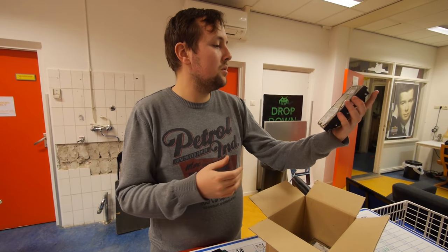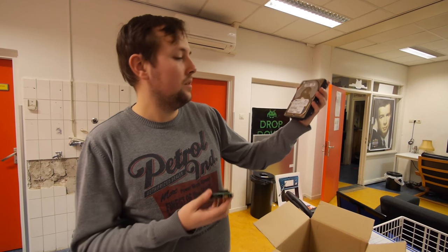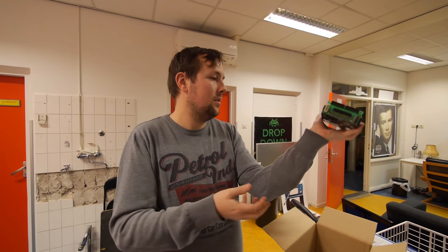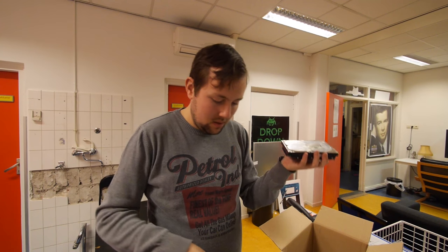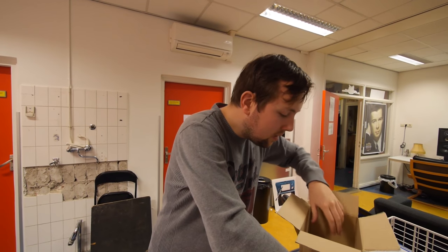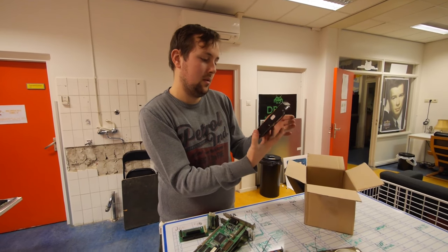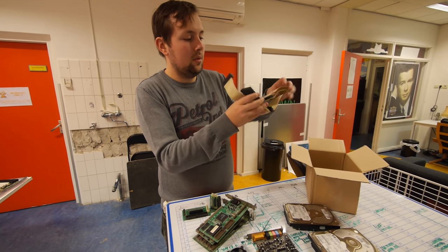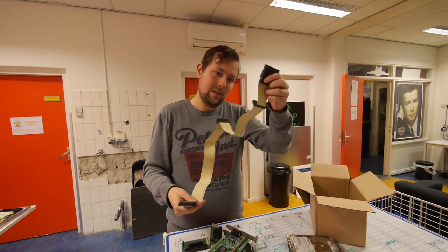Some HP SCSI drives. I guess this is 9 gigabytes, 7200 RPM. So it's perfect for your Pentium Pro build. I guess these will fit there. Yes, okay, cool. Very nice. And another one. Same drive. Oh yeah, 9.1 as well, indeed. And I guess this is a cable. Yes, very nice, with a terminator. So you have a basic SCSI kit now.